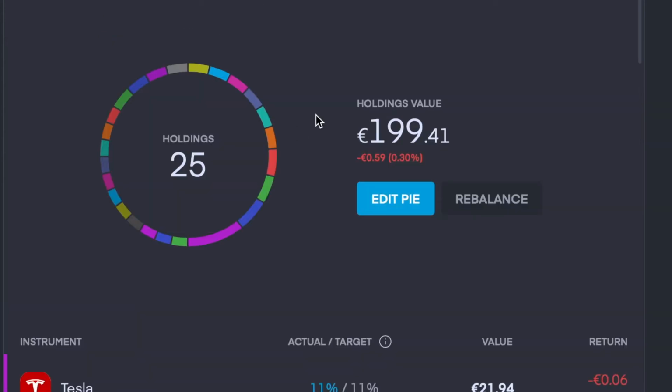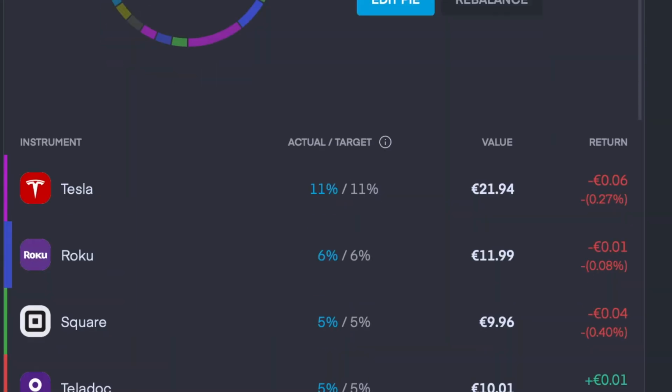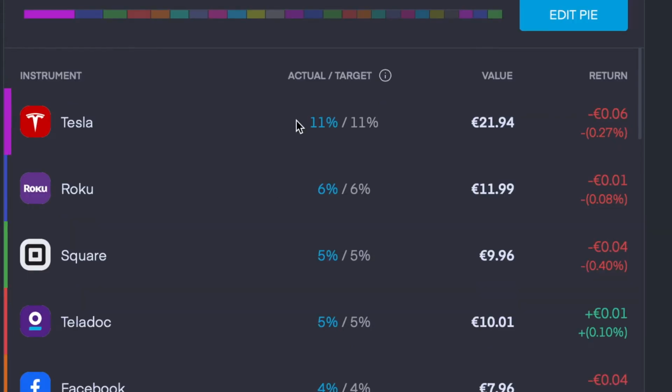At the moment, we can see here that we're down 0.3% or just 59 cents. But that's usually the case when you're buying into funds at the very beginning. And we only bought into these last night, just before the markets closed. So it'll really take about, let's say, a week, 2 at the minimum, to see how these ETFs are actually performing. You can also see here that the top holdings within this ETF are Tesla, Roku, Square, Teladoc, Facebook, and Netflix, which make up the top few companies.